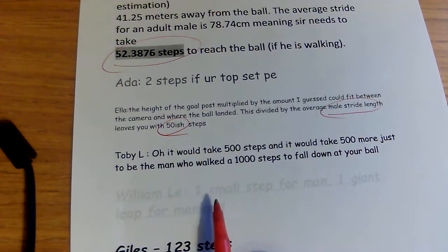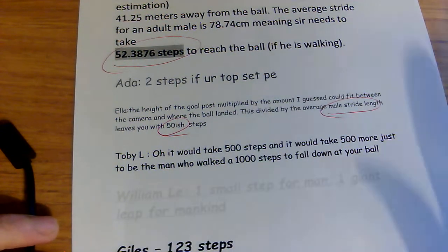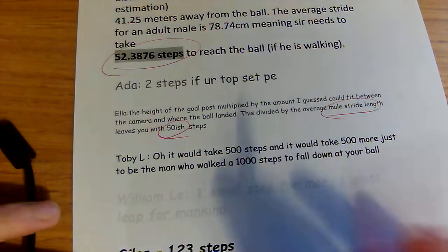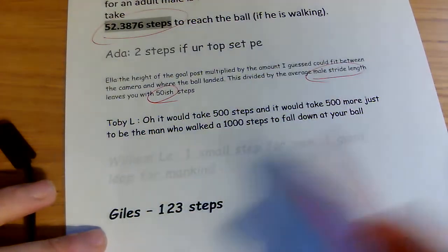Now, Will says one small step for man, one giant leap for mankind. Well, I can see his confusion here, probably because I floated the ball so beautifully and with such control. He's assuming we are on the moon, but actually no, it was on Earth with Earth gravity. I'm just that good at football. Giles, 1, 2, 3 steps. Did he just press the first 3 numbers on the keyboard? I think maybe he did. That answer probably isn't going to be right.